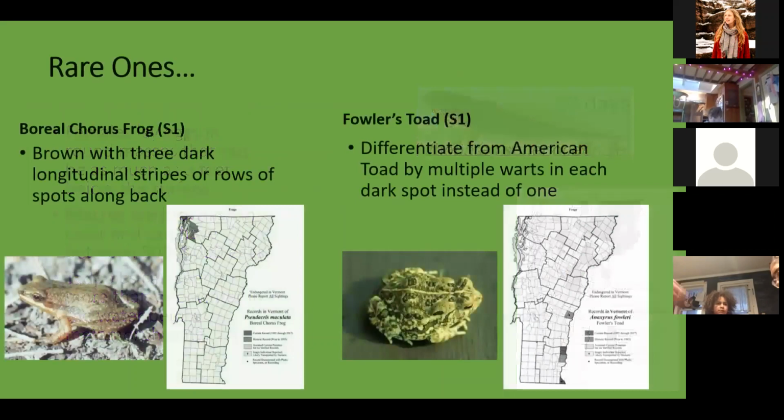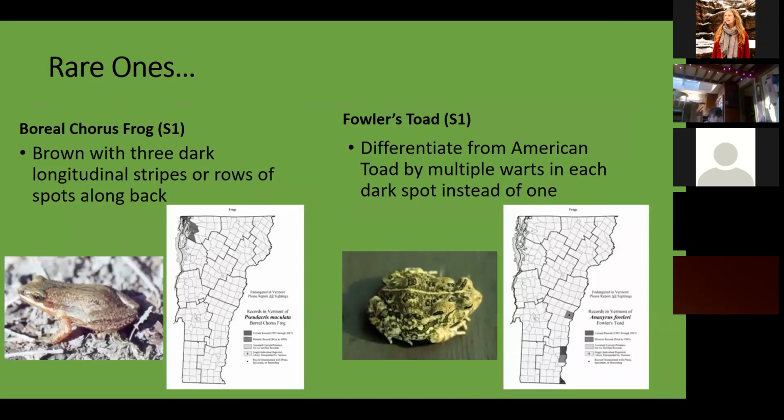And then the rare ones. In Vermont, the rare frogs are the boreal chorus frog, which essentially looks like a peeper, but the big difference is that they don't have that big X on their back. And the other one is the Fowler's toad, which essentially looks like an American toad, except for the fact that it has multiple warts in each dark spot, unlike the American toad, which has just one wart in its black spots.